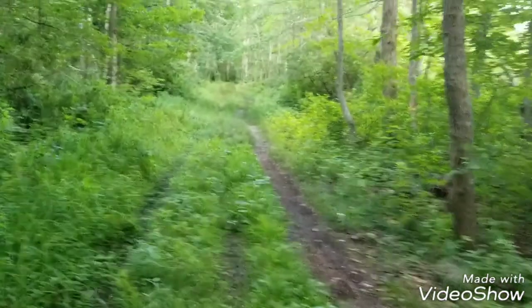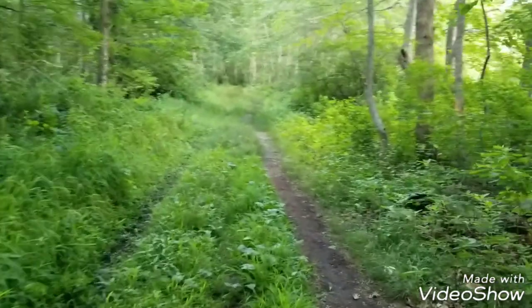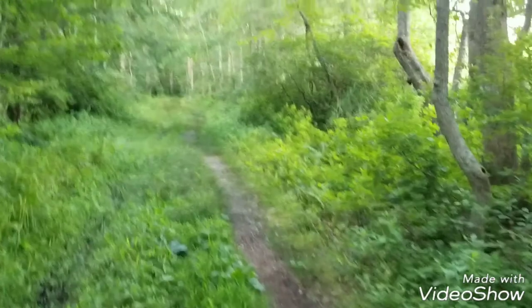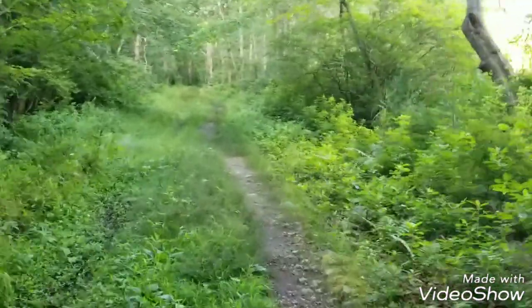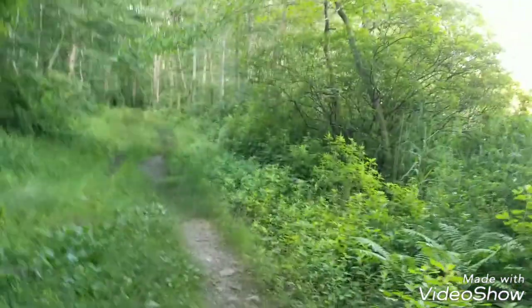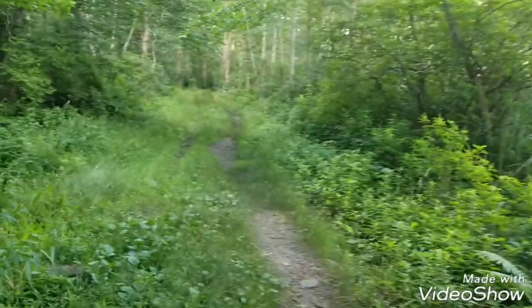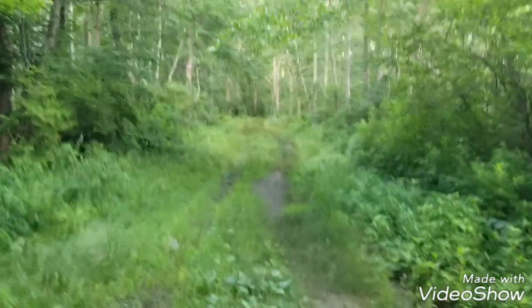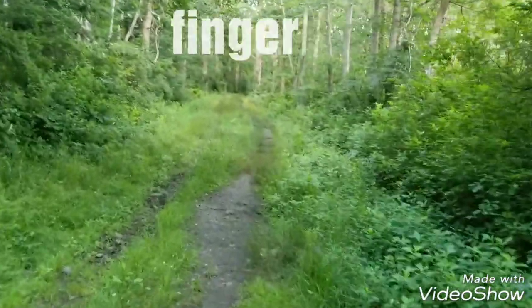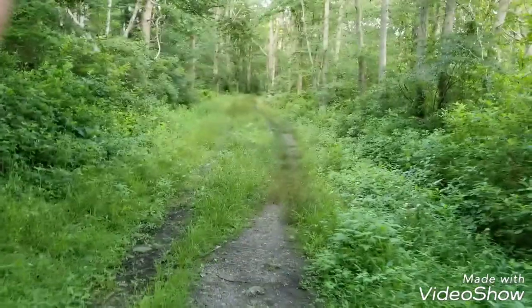The road less traveled, which me and Jen still go on. And you can still see the path. It's not an issue. It's just overgrown. So just be aware of that. You'll get to a certain point and it'll be a little bit overgrown, but I mean, you can still clearly see the path.